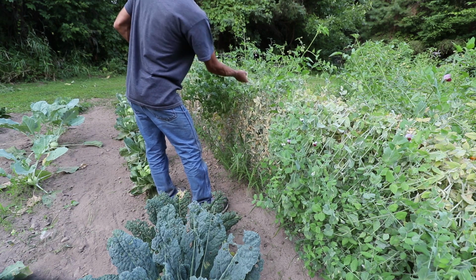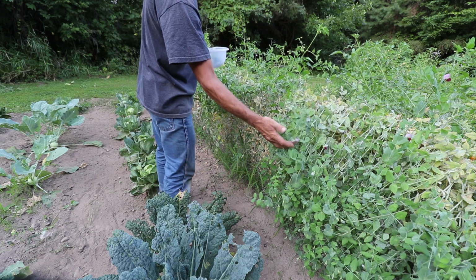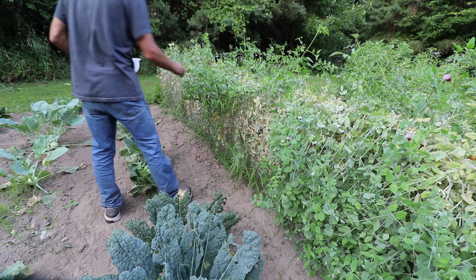The peas are starting to get that sickly look to the leaves, but still a lot of them on here. And they're still flowering over here, so we still have a couple more weeks of getting some pea pods to eat in the stir fry.